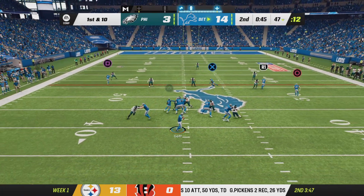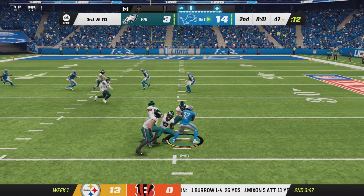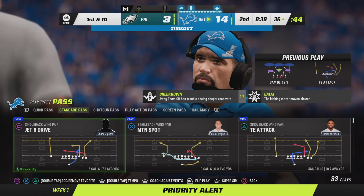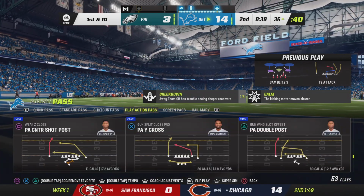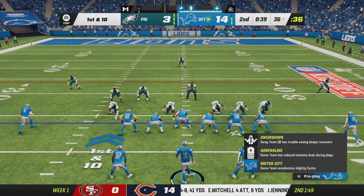It's 1st and 10. And he'll get this into the hands of Swift once again. And he's going to be taken down just shy of the 35. The Lions will use the first of their timeouts as they stop it here with just under 40 ticks to go in this first half.